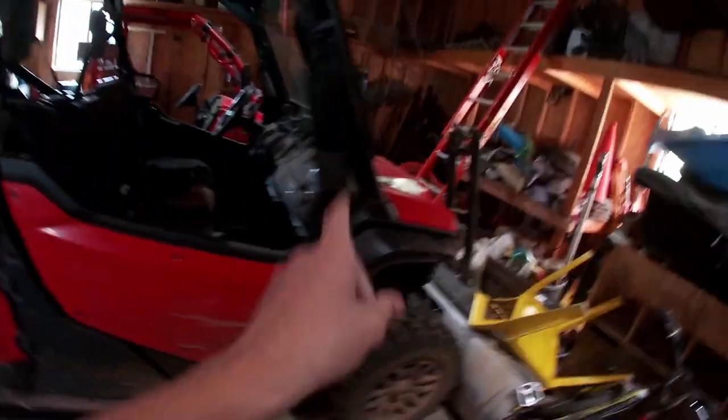1,186 miles, so it needs its oil change. We'll do that this fall. There will be a video on it. That isn't out about the Honda Pioneer. I love the Honda Pioneer.